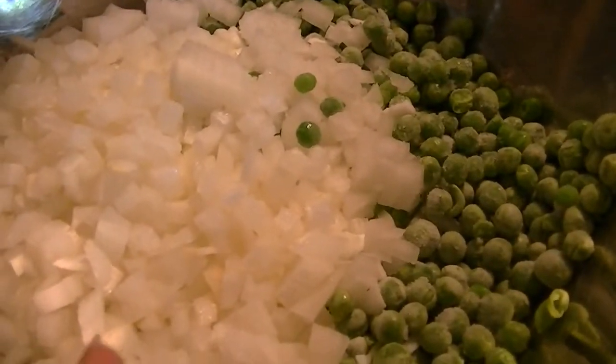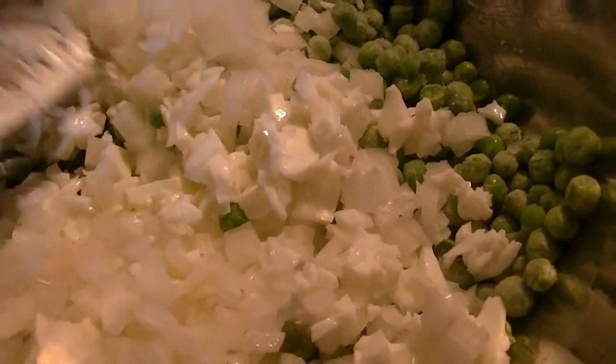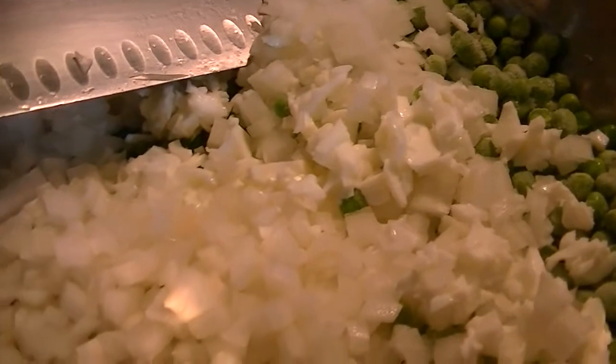Anyway, so I'm going to chop up the pickles to match the same size as the peas and the onions and the, let's see, egg underneath. See, there's egg right there. And I'm going to pass the yolks through a little sieve that I have. They'll be nicely meshed in.